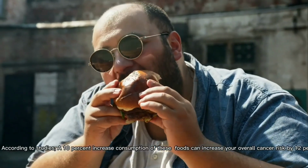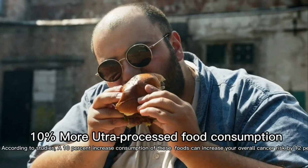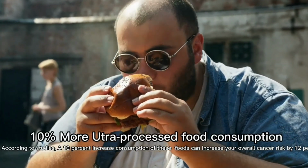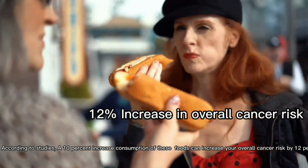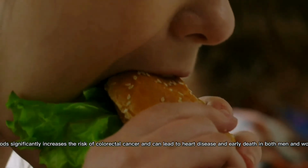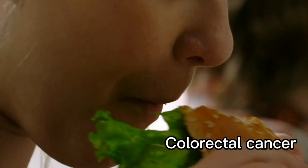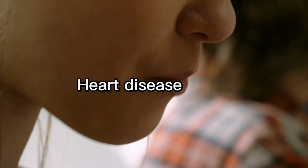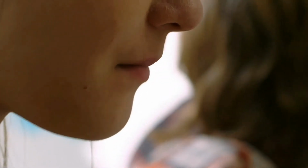Unfortunately, most of us consume ultra-processed foods. According to studies, a 10% increase in consumption of these foods can increase your overall cancer risk by 12% and breast cancer risk by 11%. Plus, eating a lot of ultra-processed foods significantly increases the risk of colorectal cancer and can lead to heart disease and early death in both men and women, according to the British Medical Journal.